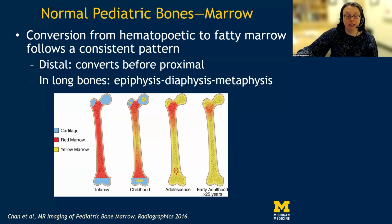And then the metaphysis is the final area that converts into fatty marrow. And in fact, in the proximal metaphyses of some of the more central long bones, the femur and the humerus, we see that that red marrow is still retained partially even into early adult life.